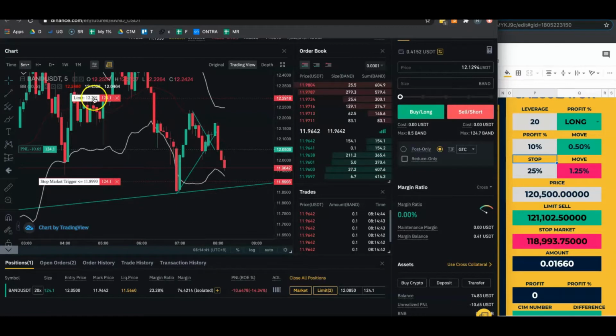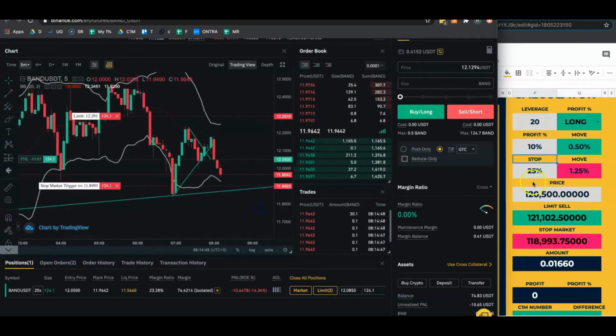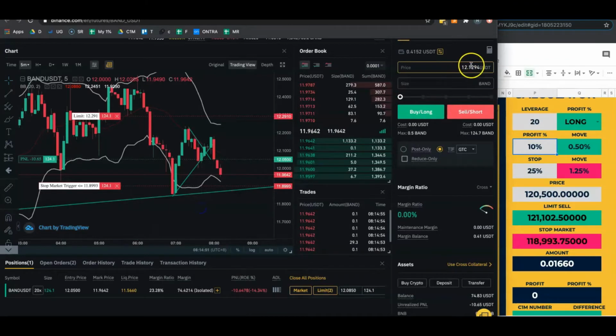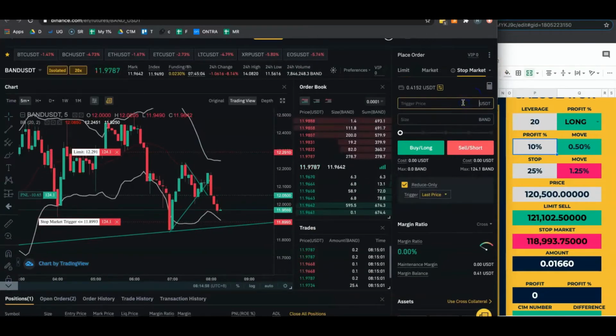Got everything in my limit, my stop market, and I suppose I just got to wait now. And again, what I want to be doing is putting this in profit as soon as possible. 121,102 is going to be my new stop market. You can see the order books popping a bit. 121,102. And that's at 10% profit.